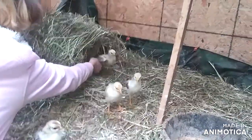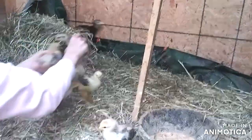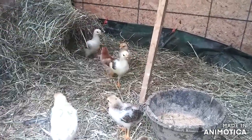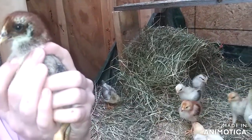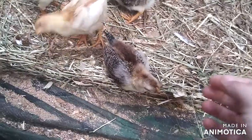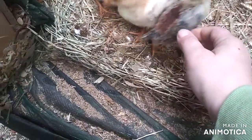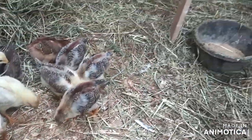She's trying to show him that it's a nice, safe, warm place in there, but they're just like, nope. This kid stayed in there longer than all of them. It was the first one I put in there. The chickie babies are super friendly. They're not really scared. I mean, see, they're not freaking out like the turkeys are.